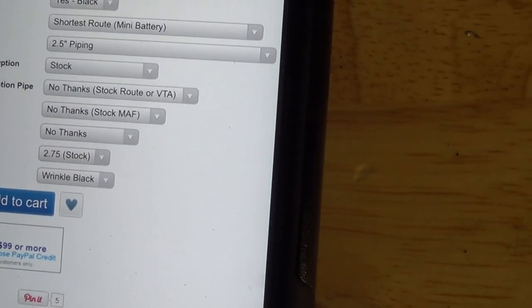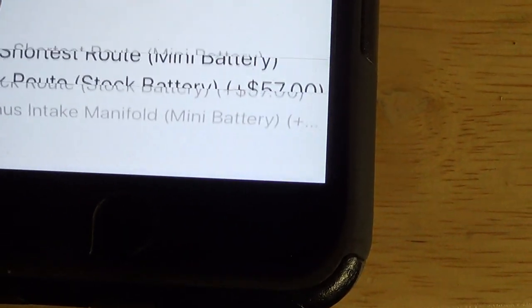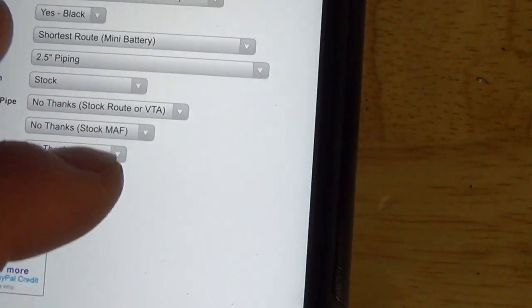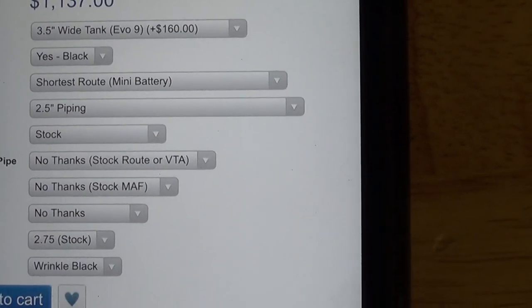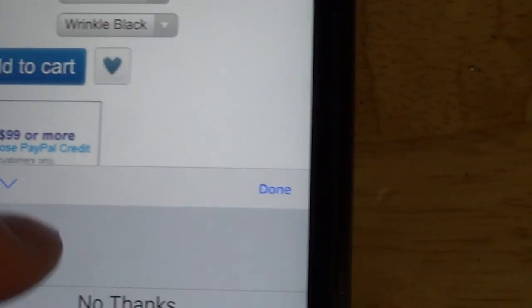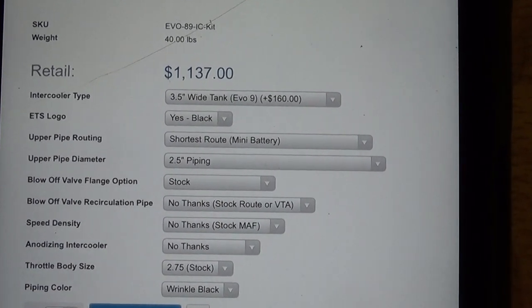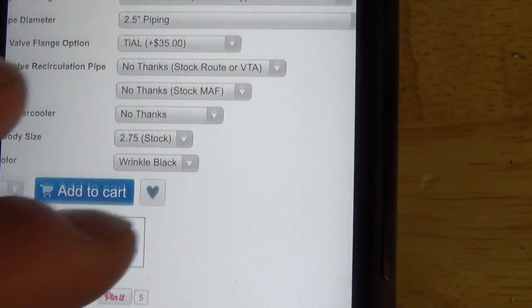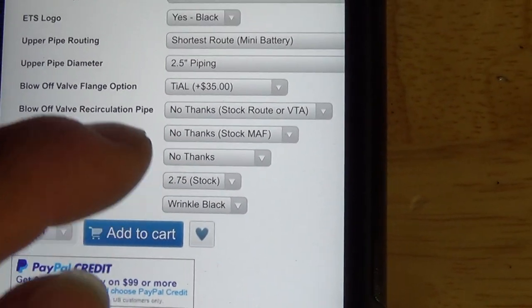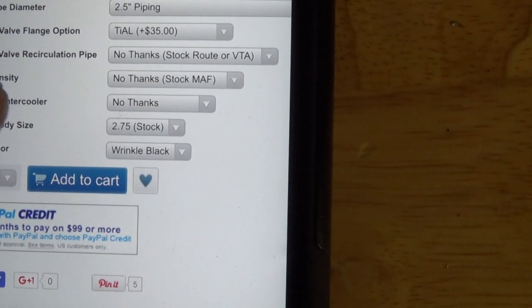So shortest route. So you got stock route, Magnus intake manifold, shortest route. They'll say mini battery, but if you don't even have a battery in the front, it's the same thing. So 2.5-inch diameter. Blow-off valve flange. Well, if you're running a Tial, which everybody will recommend to you, they'll add a Tial flange on there. You don't have to. When you buy a Tial blow valve, it comes with a flange. You can weld it on yourself.